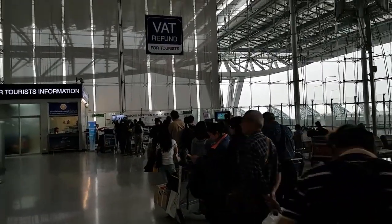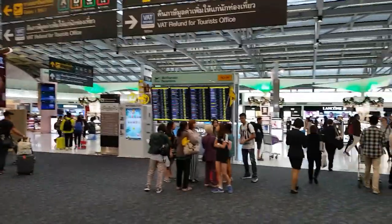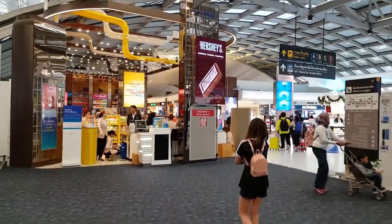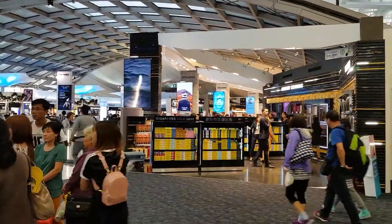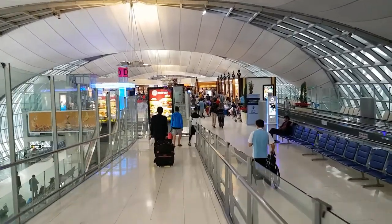This is part one, before security. Okay, I've made it through security. I could not take any video in there. They would not allow cameras, but you're probably familiar with that circus. Once you're in this area, it's a duty-free paradise. All of the duty-free liquor and cigarettes and electronics and chocolates that you could ever want.